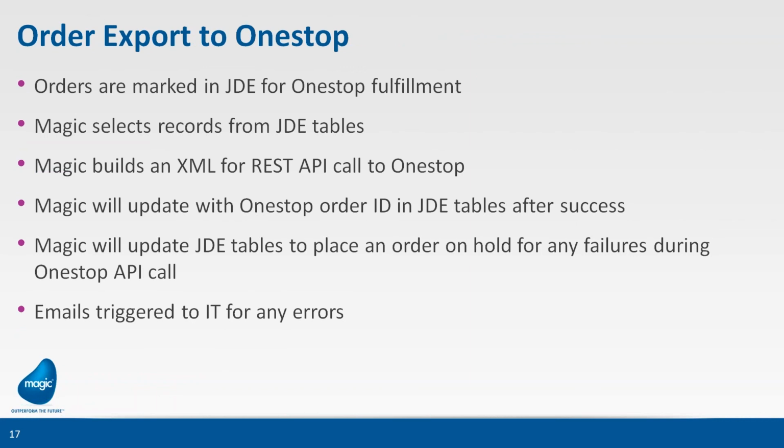Order export to OneStop. So once the order is created in JD Edwards, we mark those ready for OneStop export so that they can have the orders on their site. So at any one time, Demandware has an order, JD Edwards has an order, and then OneStop has that same order. Again, JD Edwards is the system of record, so in JD Edwards we can see what the Demandware order number is, as well as what the OneStop order number is.